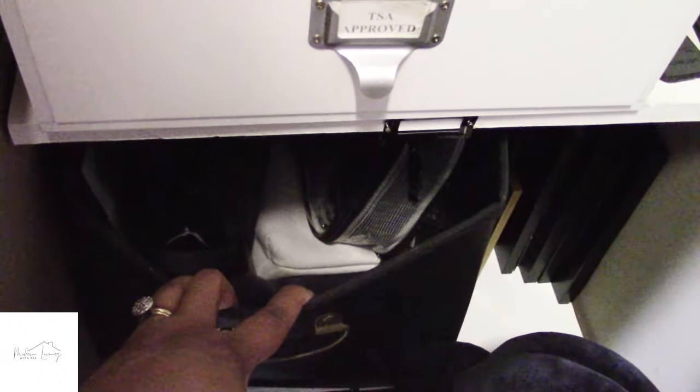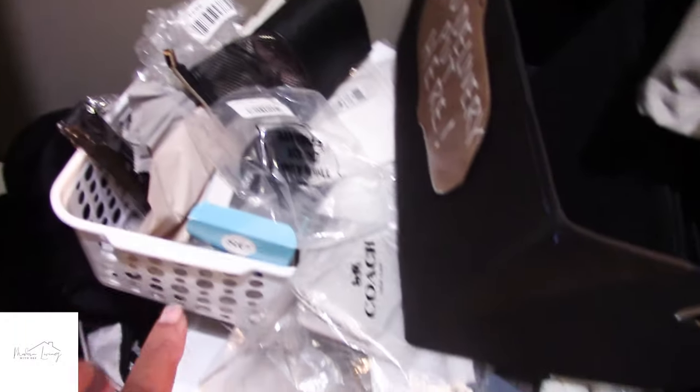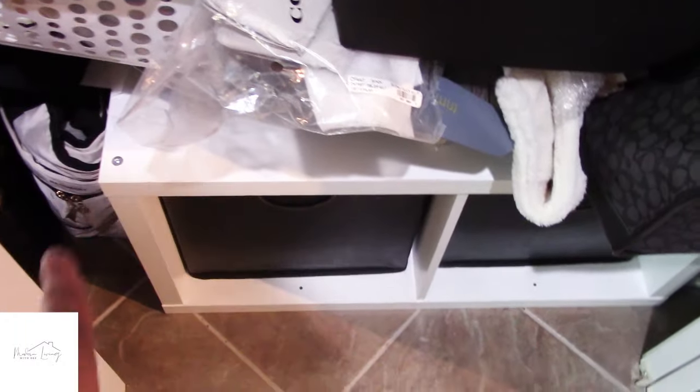Down here is all of our travel essentials that we use, like travel cubes and things in that nature. And then down the bottom is our travel pillows and so on, and blankets. And then we have this mess that's going on here. Down here is where we were keeping our winter stuff, gloves and scarves and things in that nature. So I'm not sure what I'm going to do with that.